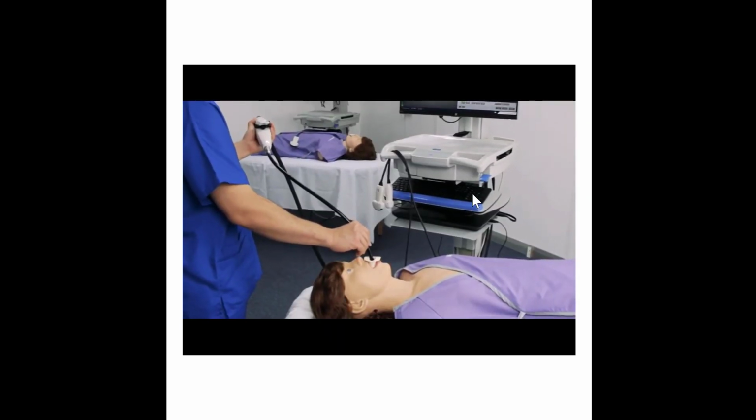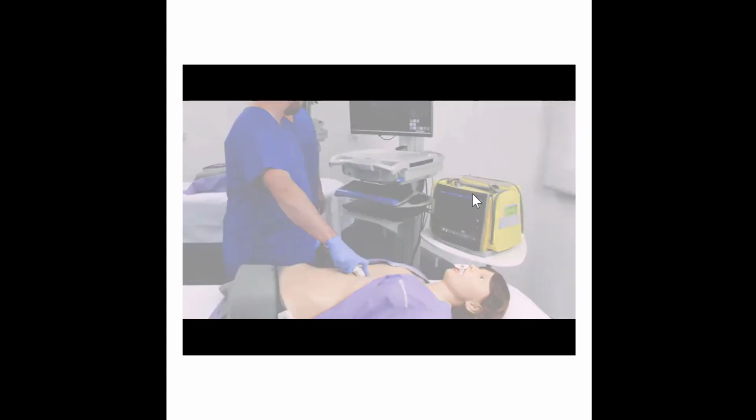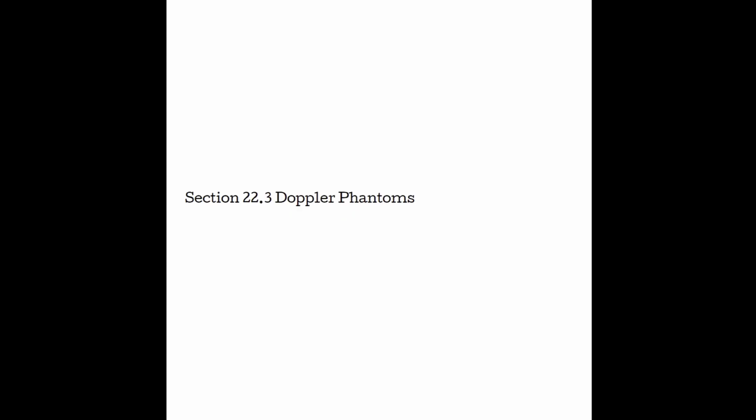And again, this is just a very safe way to practice these different modalities before you're actually performing them on a patient. So you can check out both of those videos in full using the links that are in the workbook. Section 22.3, Doppler phantoms.